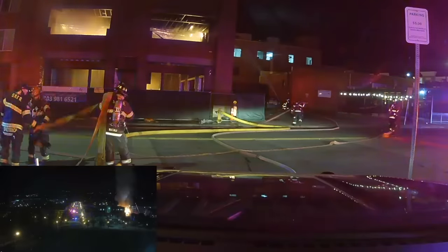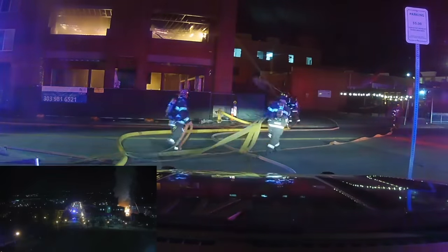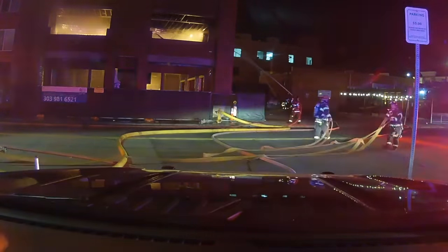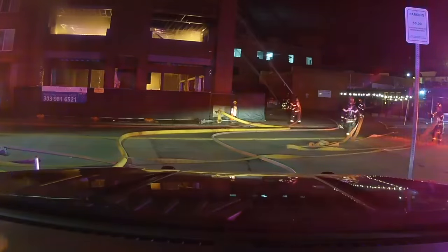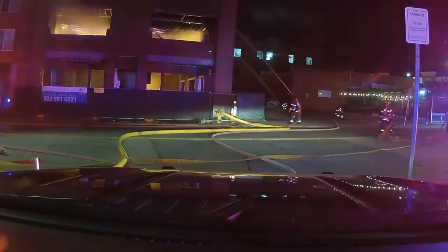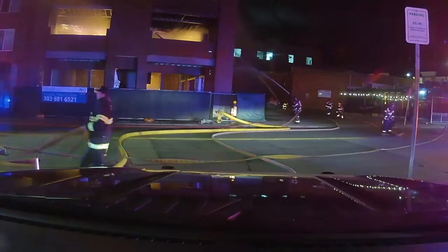Command, Ladder 18 staged at Main Street, Nevada Street. Where do you like us? 18, I want you to approach the scene from Littleton Boulevard and Prince. I want you to set up next to Engine 16. 18 copies, next to 16. Command, just be advised, you have two ALS medic units staged at Main and Prince, just south of Main, Medic 13 and Medic 16. Copy location for Medic 16 and Medic 13.